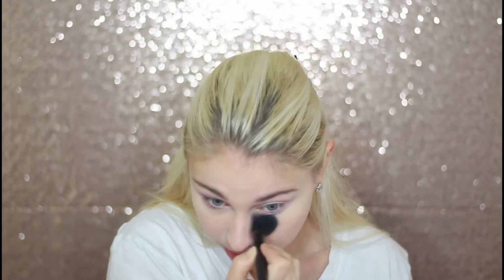This is basically in the same exact spot and just kind of build up the color. This is basically what it looked like when they just did really pastel purples. So I'm actually also going to put this on my lower lash line just slightly. Sorry, I forgot to set my face, so I'm just going in with the Kat Von D powder and setting under my eyes and basically my forehead and around my nose and stuff, and that's pretty much it.